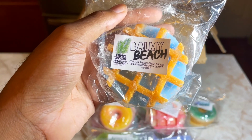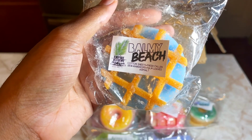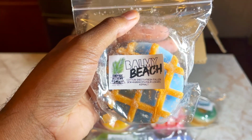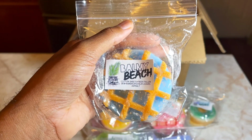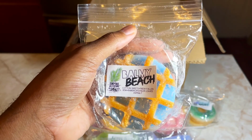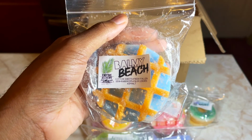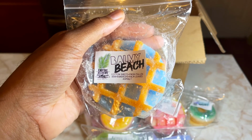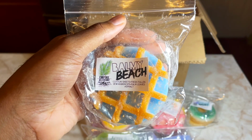This is definitely a fresh laundry scent just on a beach. You definitely do get the cotton sheets. You definitely do get the raindrops. Oh, wow. You definitely get the palm leaves, too. The palm leaves against that cotton sheets is very interesting. It gives this green laundry aspect, which is absolutely gorgeous.